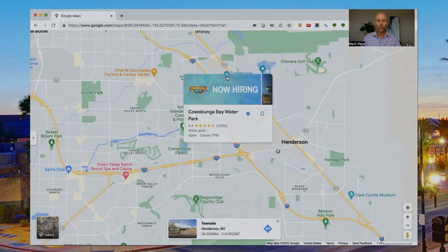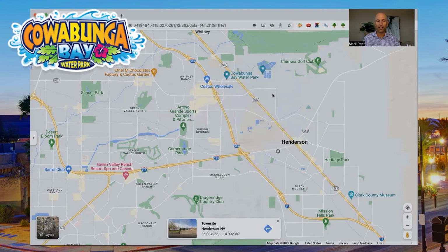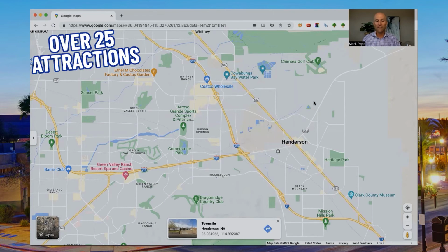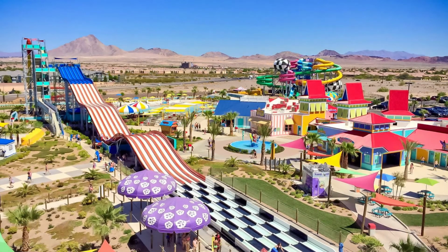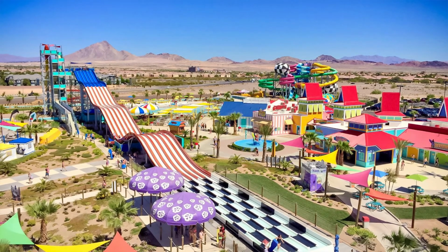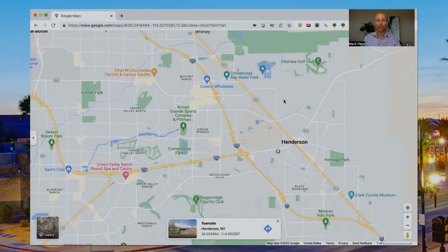Right down the street, you've got the Cowabunga Bay Water Park. The Cowabunga Bay Water Park has over 25 attractions, including several unique water slides, including the tallest and the fastest in the state of Nevada, called Zuma. There is also a 35,000 square foot wave pool and an endless lazy river. So it's a great place to visit to beat the summer heat.